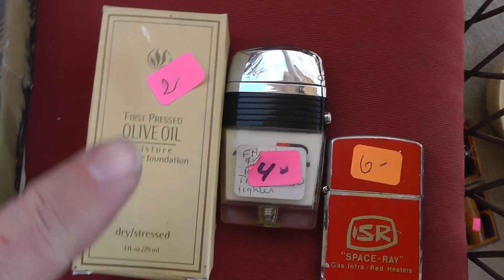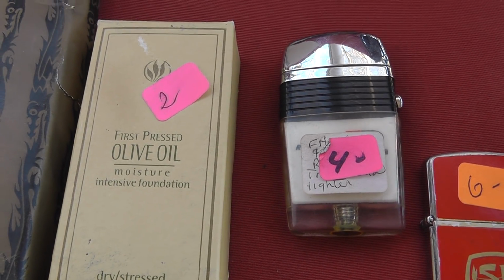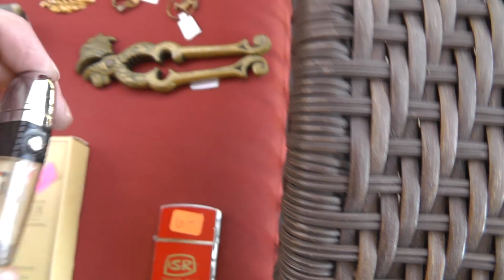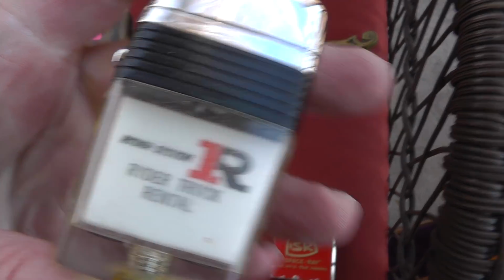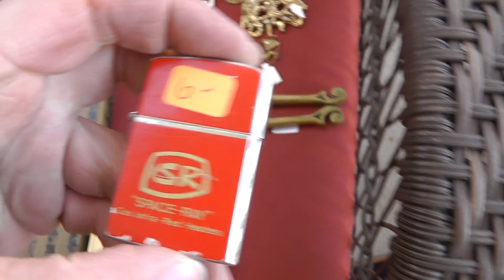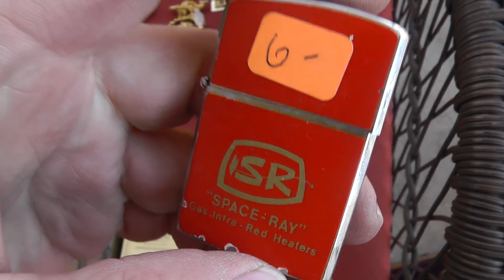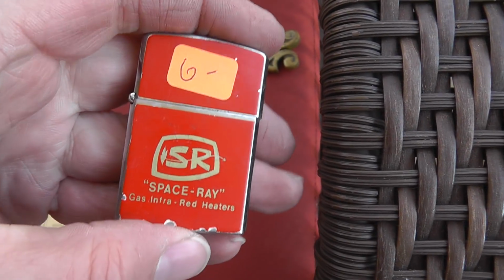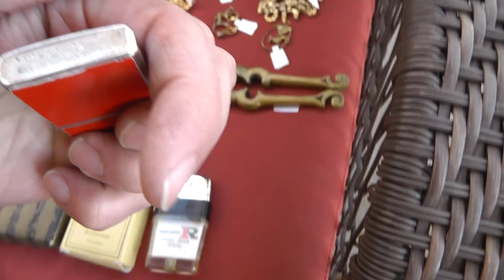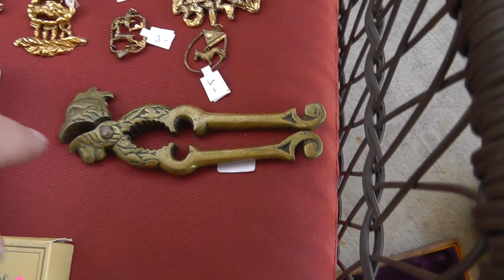$3 on that. $2. I always like buying the beauty products, cologne, perfumes. It's always worth a shot. Couple of lighters, 4 on this one. Ryder truck, I really like this one. Space Ray gas infrared heaters. Pretty cool with the red lighter. That's not a Zippo, it's a Penguin. Wish it was a Zippo.